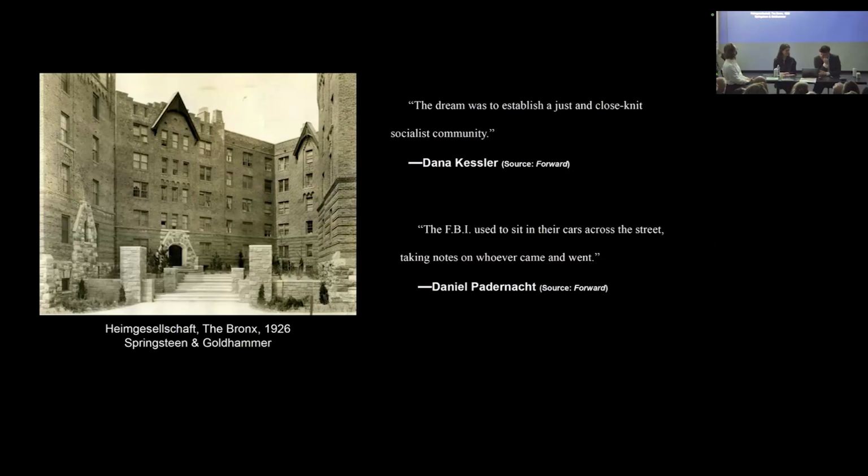And it's in the Bronx. Folks who lived there as a child described the dream as to establish a just and close-knit socialist community. And that did not go unnoticed by the authorities. The FBI used to sit in their cars across the street taking notes on whoever came and went. This is something that happens again and again in these developments.